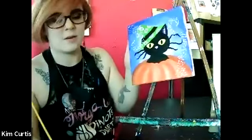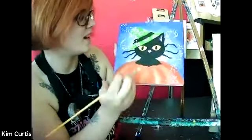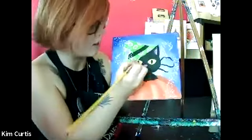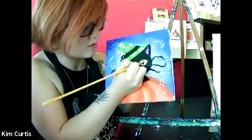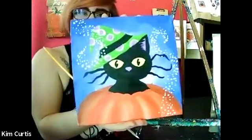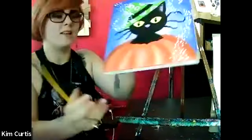The last thing that I want to do here is that the cat looks great on its own, but we want to go ahead and add a little white dot on the inside of the eyes to really make the cat kind of come to life. So with just a tiny bit of white and my small brush, I'm just adding in two little dots of white, one to each eye. And there you have it. Our little peekaboo kitty is complete.